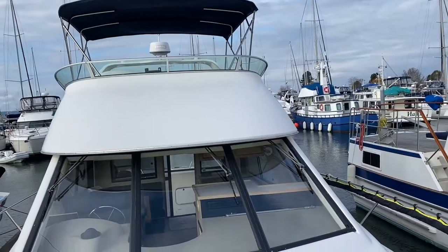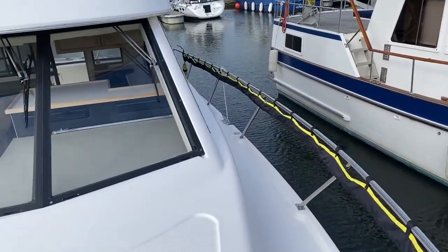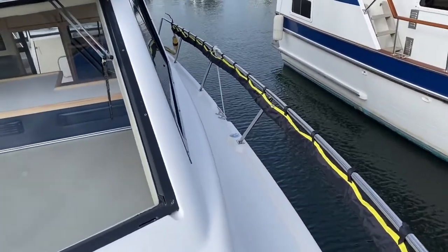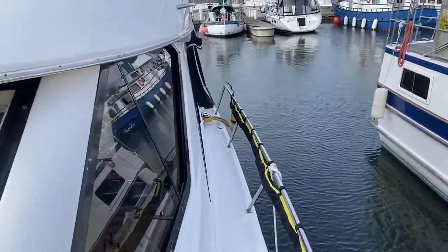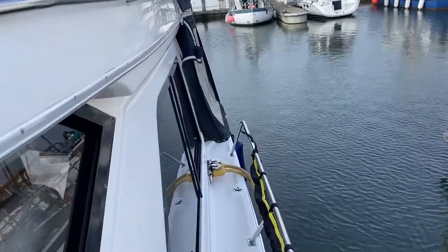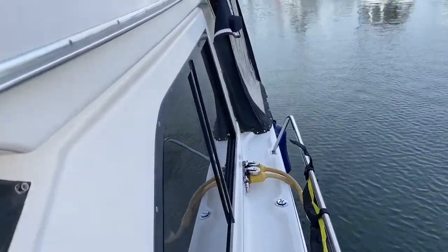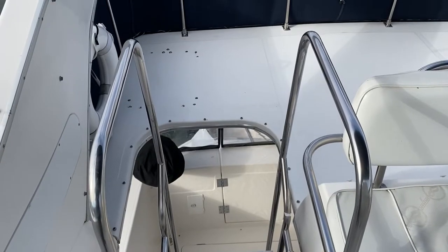This 3788 is powered by twin 7.4 liter 8-cylinder Mercruiser engines with approximately 800 hours. A 10 to 12 knot cruise is great for efficiency. 16 could get you there perhaps a little more quickly. As I've said, the exterior appears to be in excellent condition.